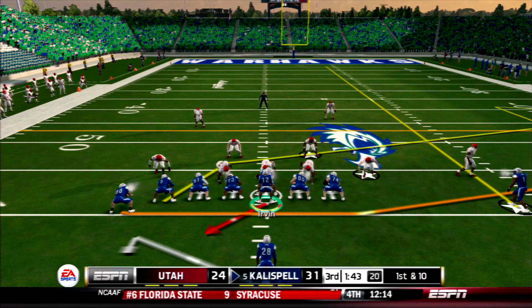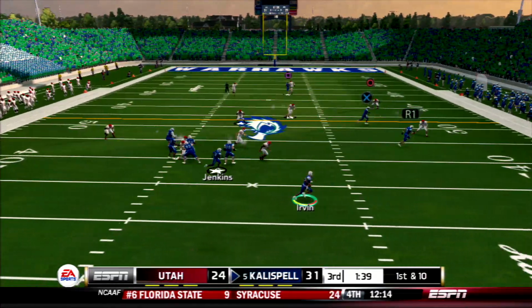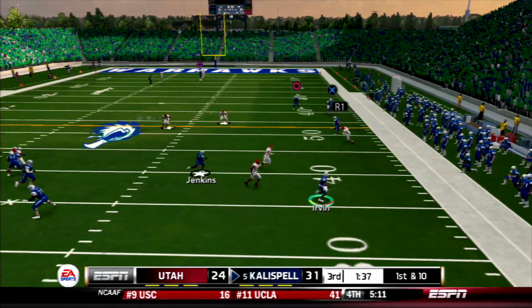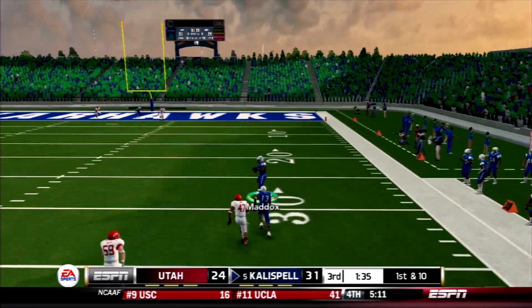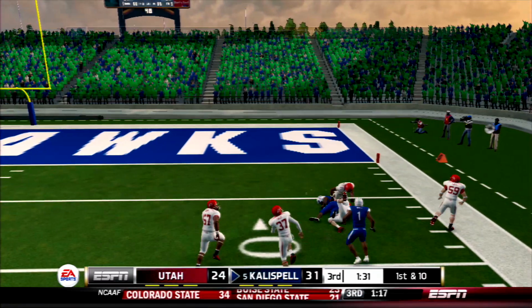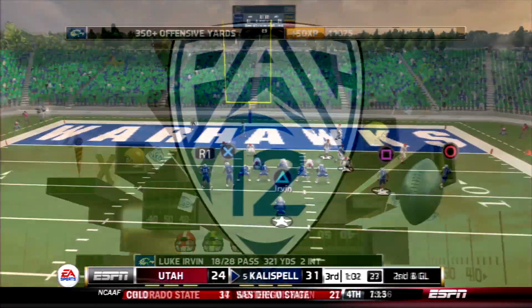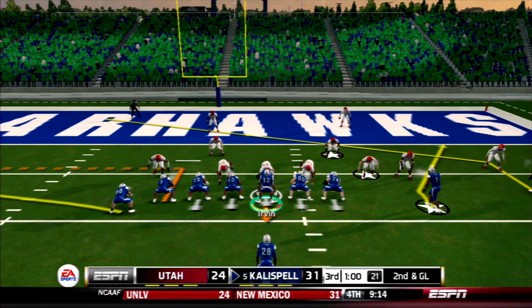Utah hoping to keep this a one-score game, but Kalispell's offense is gaining momentum. Rolling out Irvin, all the way outside the numbers, and now deep for Maddox, and he's got it inside the 15, brought down inside the 10. It's a 51-yard catch and run, and they're back.